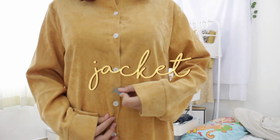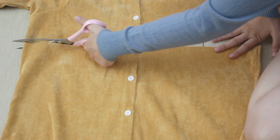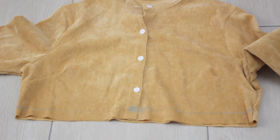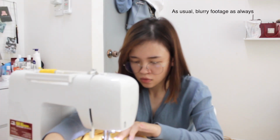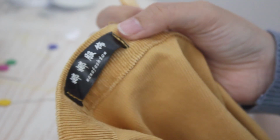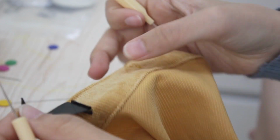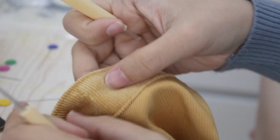To create the jacket, I mark on the dress before cutting it, after vacillating for about half an hour on how long I want my jacket to be exactly, just so that it can be considered the most flattering length on me. Then you know the drill, just sew straight stitches to the bottom of the jacket, sealing up all those frayed edges. And I also removed the label tag that sticks on the collar of the shirt because I just hate that thing. It was so uncomfortable. Anyone can relate here? Yeah?